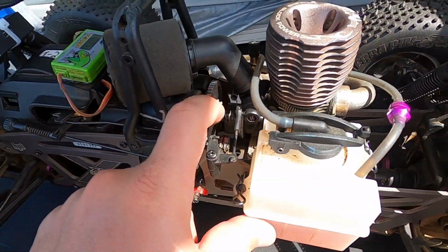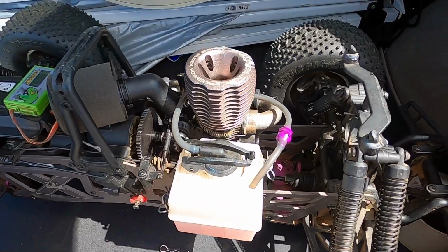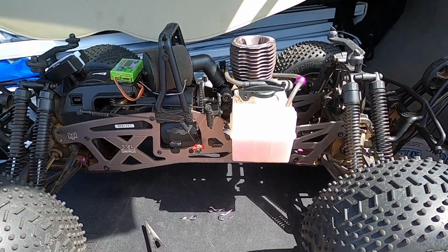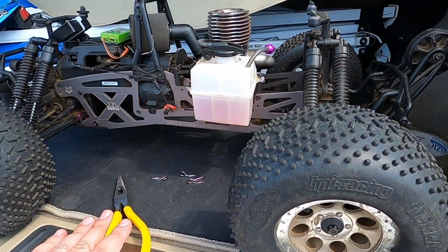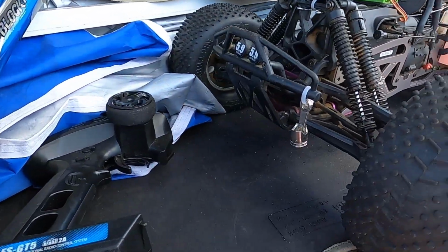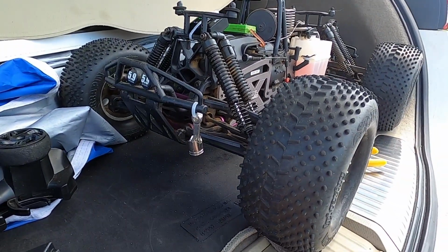Gear mesh, it's perfect. Engine, well, we took a couple hits over there on the head. But this is a runner. This is not one that sits on the shelf. This is one that sets the records, not only to beat the manufacturer, but also to beat ourselves.